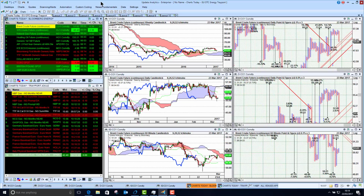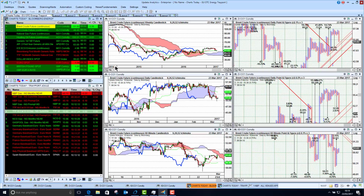And we start by looking at crude oil, the main driver in energy, of course, and looking at Brent crude.